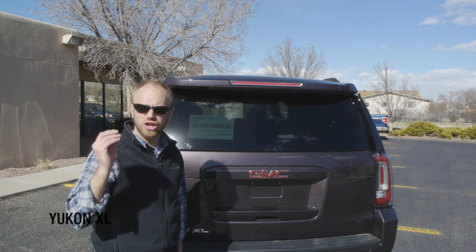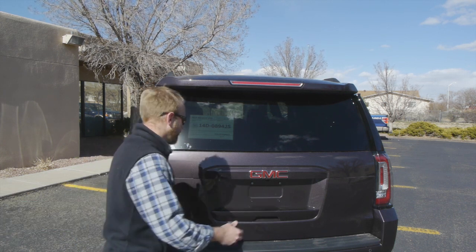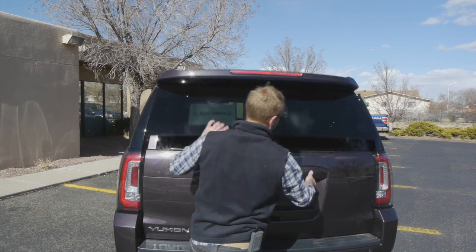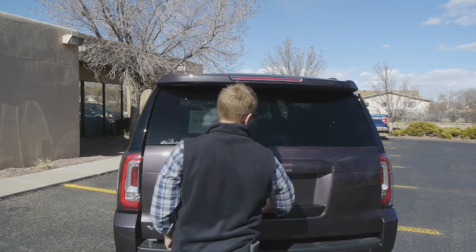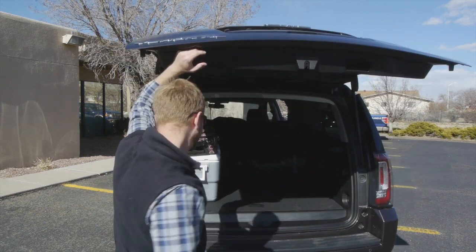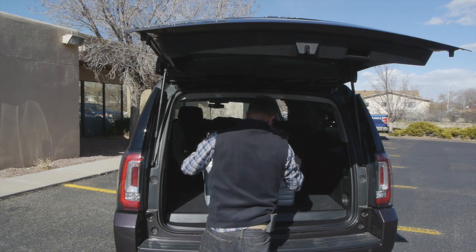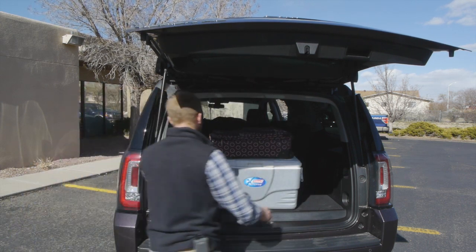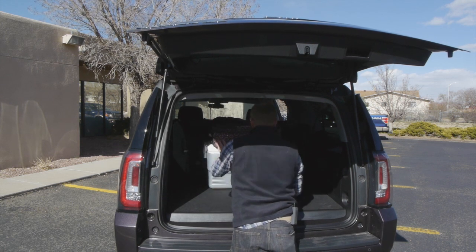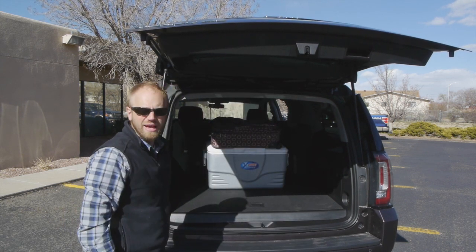Yukon XL, cargo space. Hopefully you guys can hear this. It's really windy, but I'll do my best. First of all, I love the flip-up glass. Awesome, great for access. Now let's take a look-see. Same shot here as the Yukon non-XL. You can see no problem, but here's the difference. It's essentially double in the depth department, and that makes a huge difference.